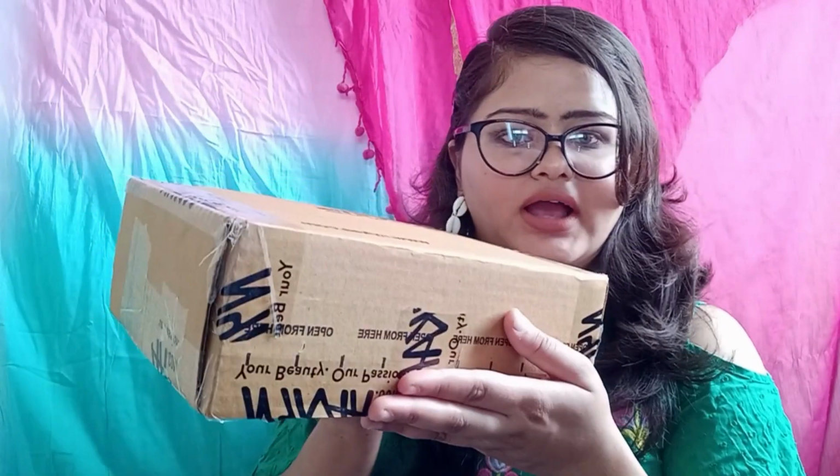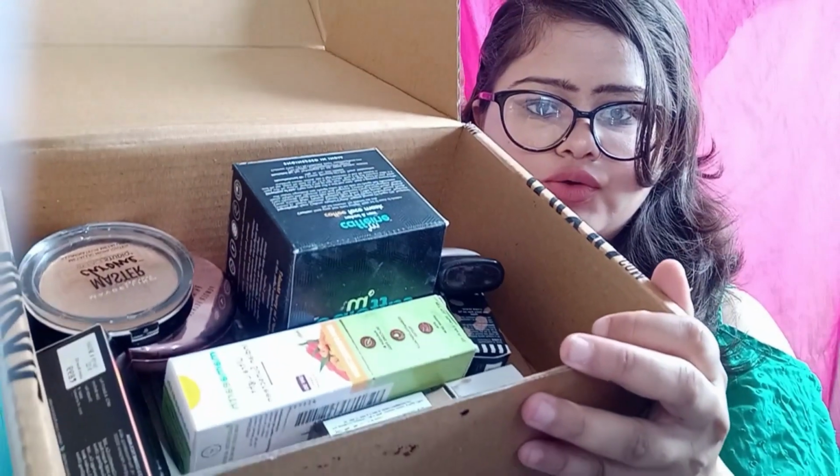So firstly, I'm going to show you this one by Nykaa. So this is the packaging, and I just disinfected it, and I ordered this, I think, this month. So I'm just going to show you the products. So yeah, here you go, these are the products which I purchased.